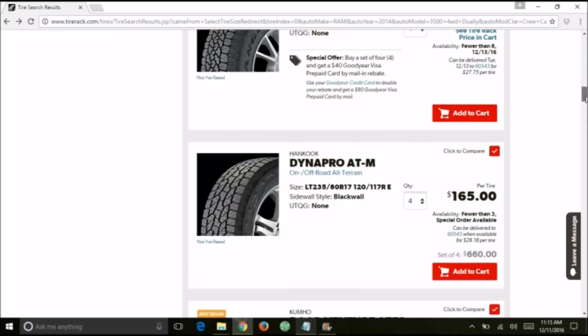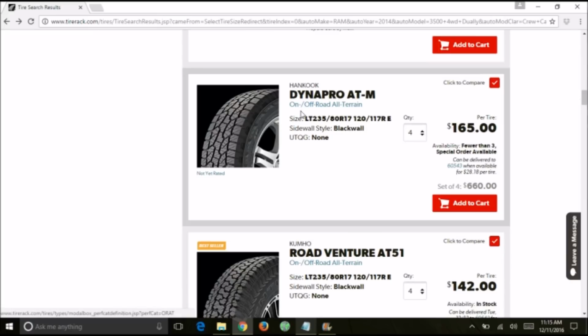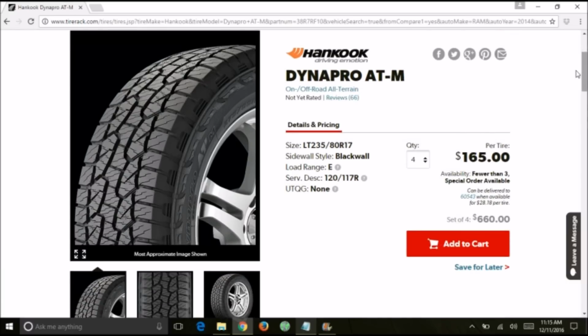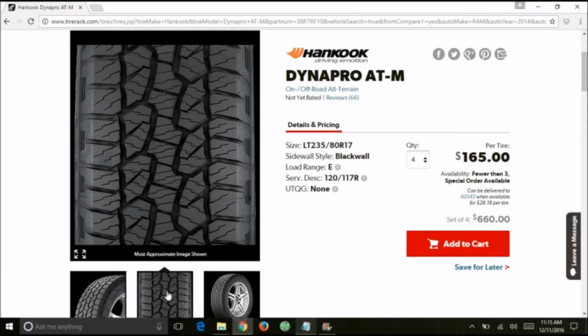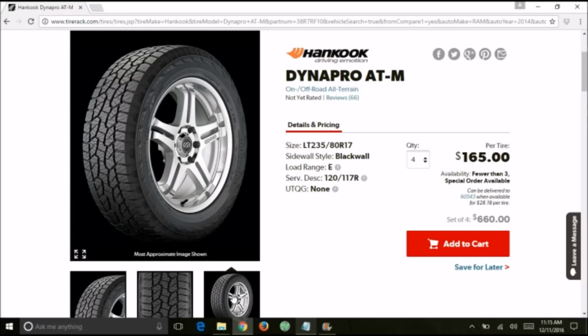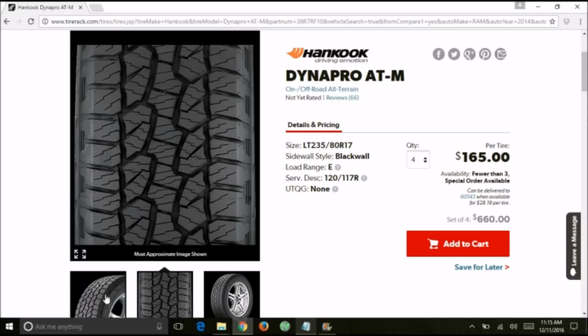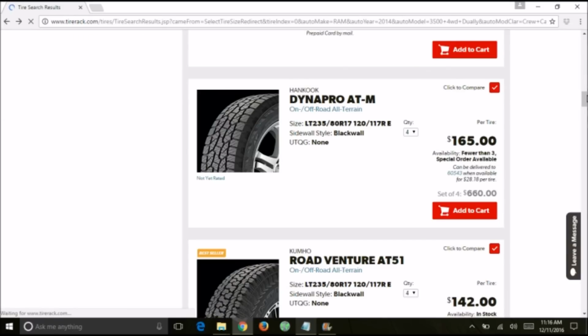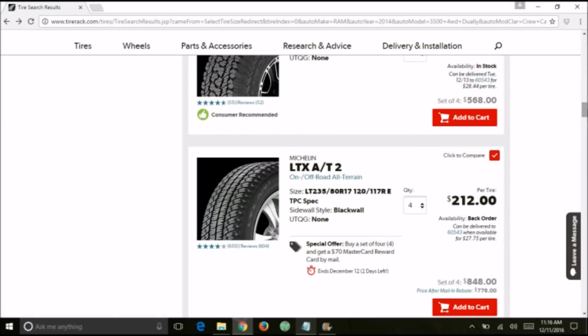So we're going to go down here to the Hankooks, I should say. I think they look all right. $165 per tire. The tread isn't as aggressive. To me, it looks more like a passenger tire, which is okay. But that's not what I'm looking for. I'm looking for more of an all-terrain tire.